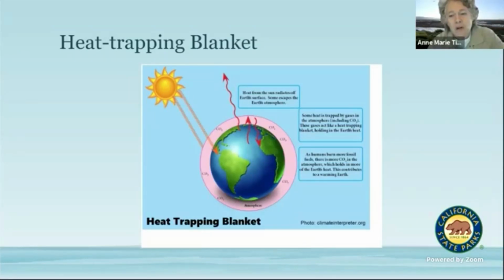But then what happens is since the Industrial Revolution, we've been releasing carbon by burning coal and natural gas, and also through animal agriculture. In agriculture, we release methane and nitrous oxide, and some of the heat is trapped by gases in the atmosphere, and these gases act like a heat trapping blanket holding in the Earth's heat. And then as humans burn more fossil fuels, there's more CO2 in the atmosphere, which holds in more of the Earth's heat, and this contributes to a warming Earth. So that's what we call rampant CO2.